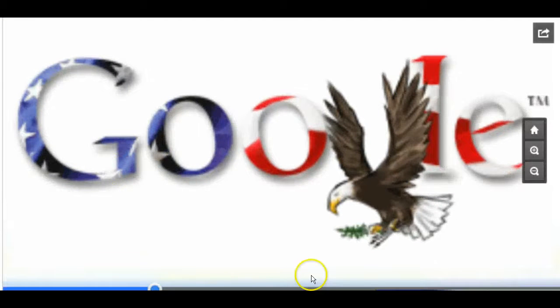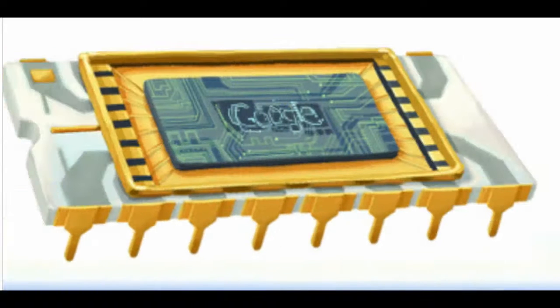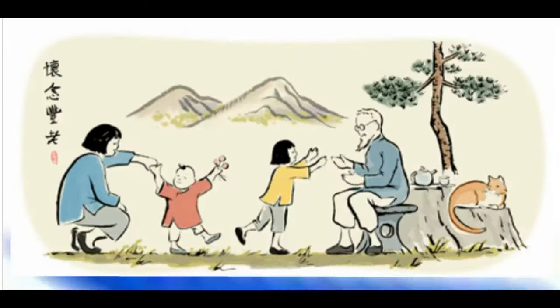And here is kind of a United States theme. You don't have to do the same colors as they usually do. You can kind of change that around. And I think that's the real exciting thing for me.